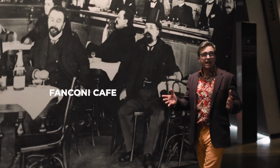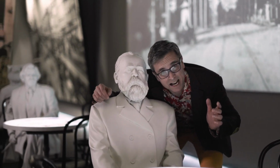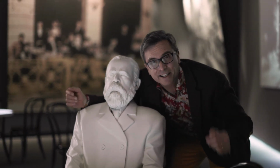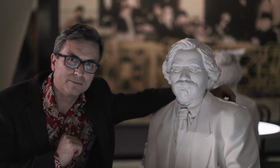We're now in the famous Fanconi Cafe in Odessa, a hangout for artists, politicians, actors, and athletes. This was a place to discuss business, politics, and culture over ice cream and coffee. The famous writer Shalom Aleichem was a regular here. His stories became famous in the hit West End musical, Fiddler on the Roof.